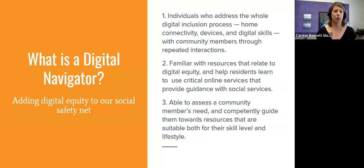So some of this might be work that you're already doing, and we will help you with the path that you're already on. Some of it might be new, and in that case, we have training that will help you and a whole community of people to help you become a successful digital navigator.